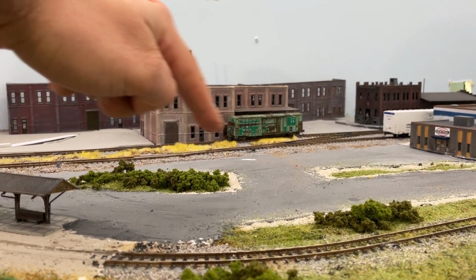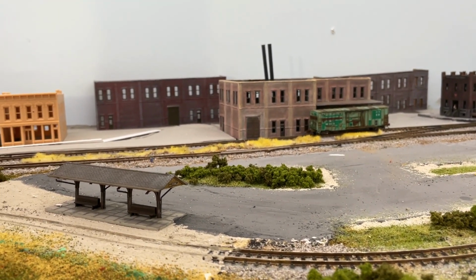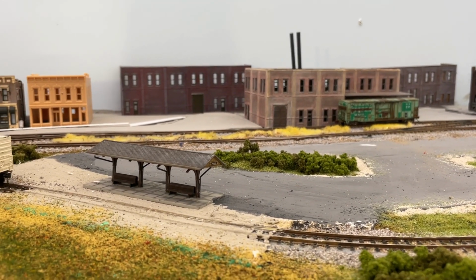Now, I do want to put a couple of small trees and some things in here, but I don't want to do that until I'm done working down there, because what I'll end up doing is just knocking it over and breaking them anyway.